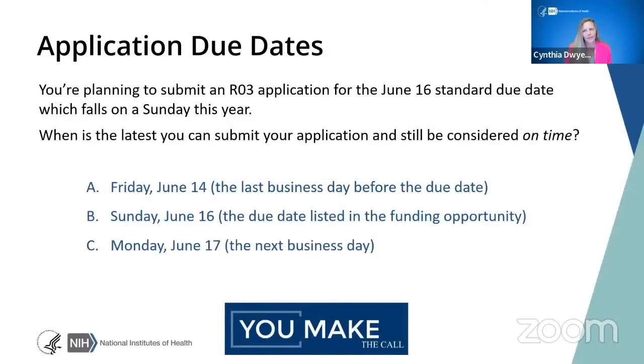So our first scenario has to do with application due dates. You're planning to submit an R03 application for the June 16 standard due date, which falls on a Sunday this year. When is the latest you can submit your application and still be considered on time? Is it A, Friday, June 14th, the last business day before the due date? Is it B, Sunday, June 16th, the due date that's listed in the funding opportunity? Or is it C, Monday, June 17th, which is the next business day? So you make the call. We're going to give you a few seconds.